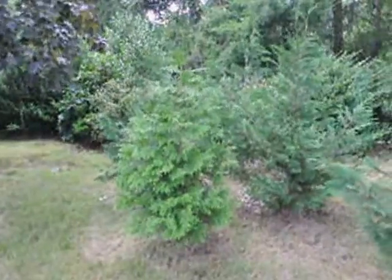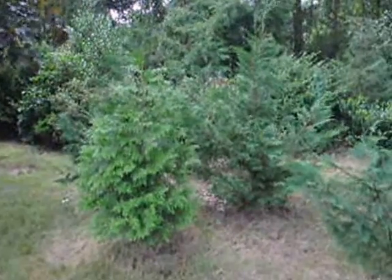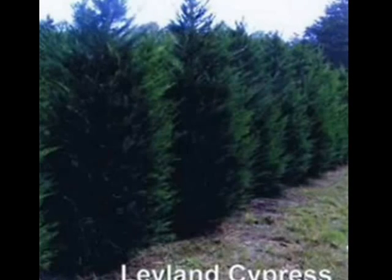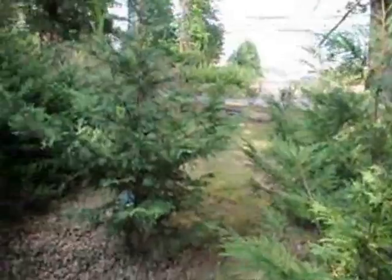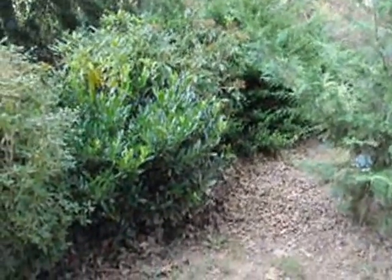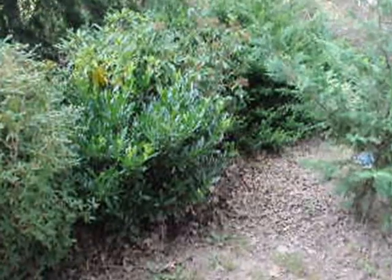When we use our plants, we like to break it up, and you can see that we use Leland cypresses and Green Giants. Although a Leland cypress is a full sun plant, it can grow in the shade. It just has different attributes to it. It doesn't grow as thick and as full, but it is an evergreen, and it does give us privacy. We also use Green Giants. They do very well in the shade, so they are a very good choice.